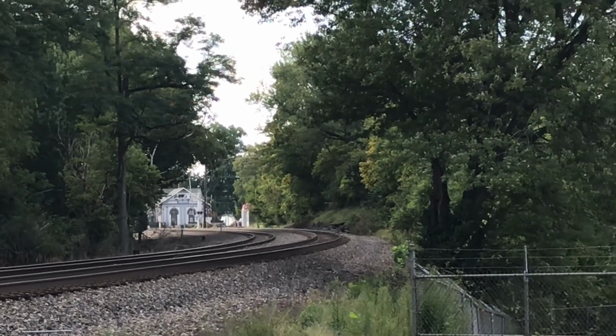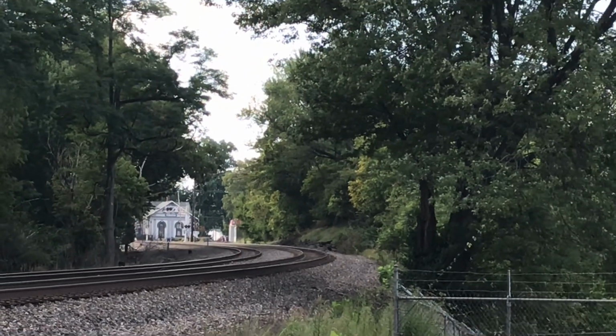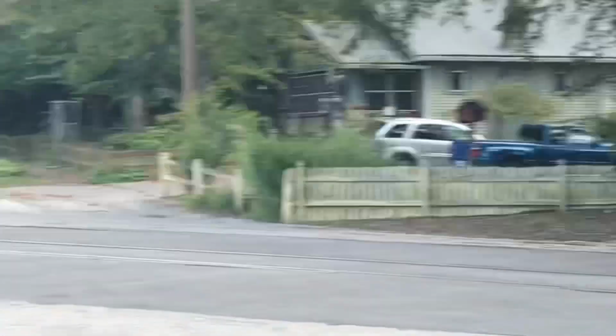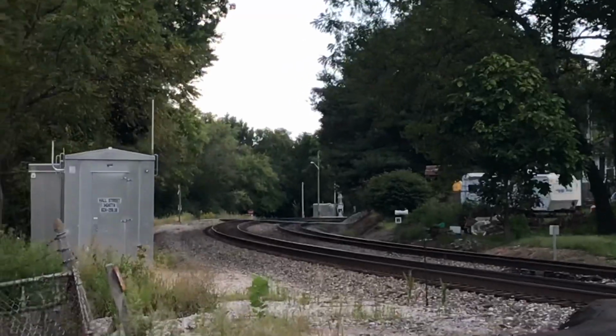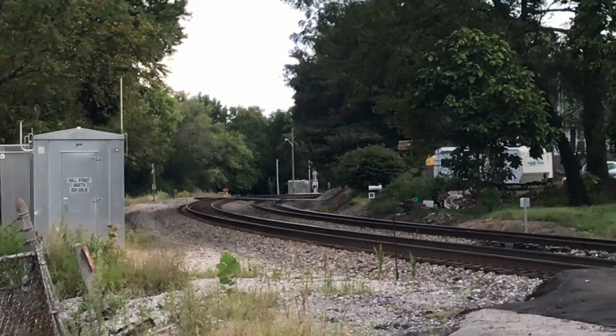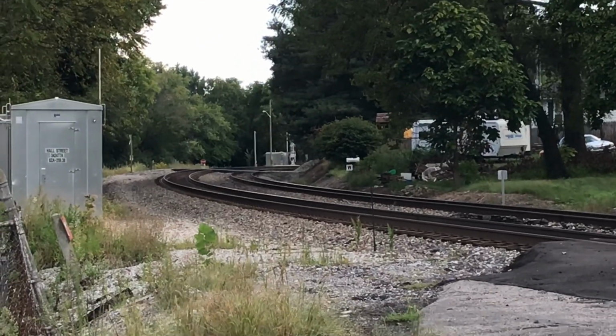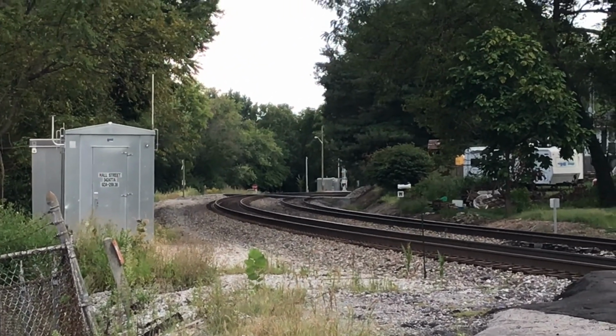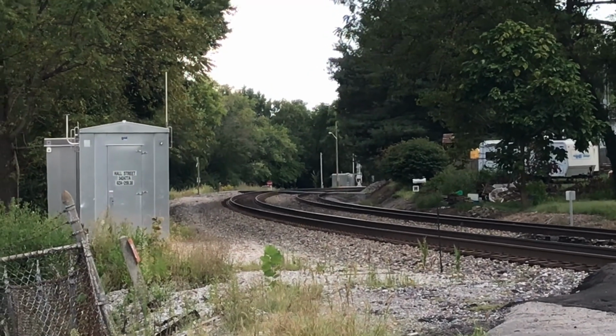So I'm going to wait here for a while, see if I can catch some trains on this big curve. I'll zoom around, and you can see that way. It might be kind of a cool shot. Just like you do in my garden or in-scale railroad, I'm trying to get you some different angles instead of just standing at the depot all the time or at the diamond.